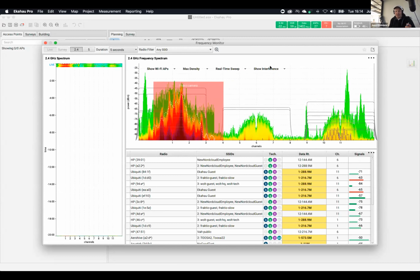And of course, the interference detection is there now thanks to the Sidekick. No other adapter using ESS can do that. And then of course the 802.11ax site survey. It's worth emphasizing that the Sidekicks that have been sold before also fully support all of this.